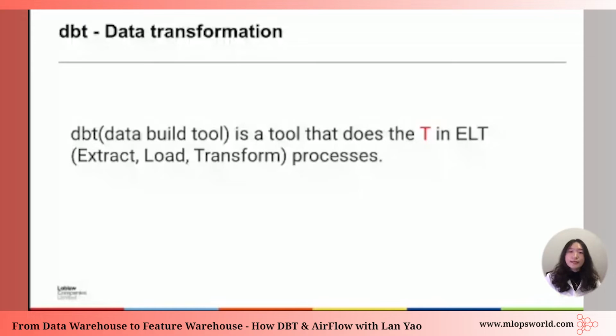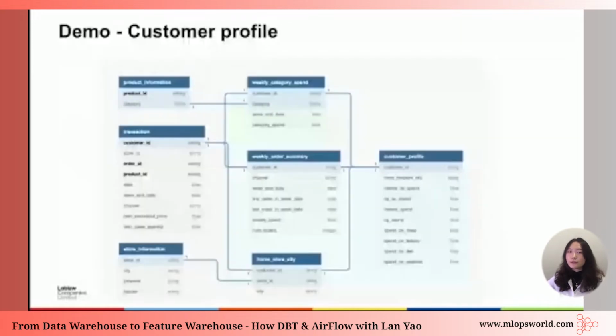We will use an example to show how convenient it is to build a three-layer data model with DBT. Assuming we are aiming to build profiles for every customer, our primary source data is transactions, including the customer ID, order ID, store ID, purchase date, weekend date, and item price and quantity. To enrich this table, we have one product information table with the product ID and their category.